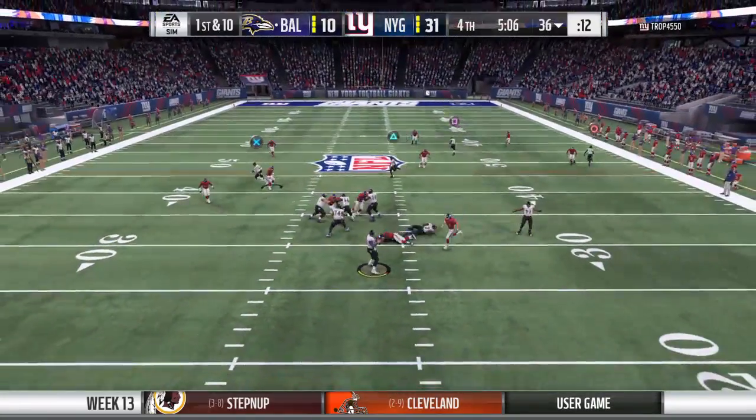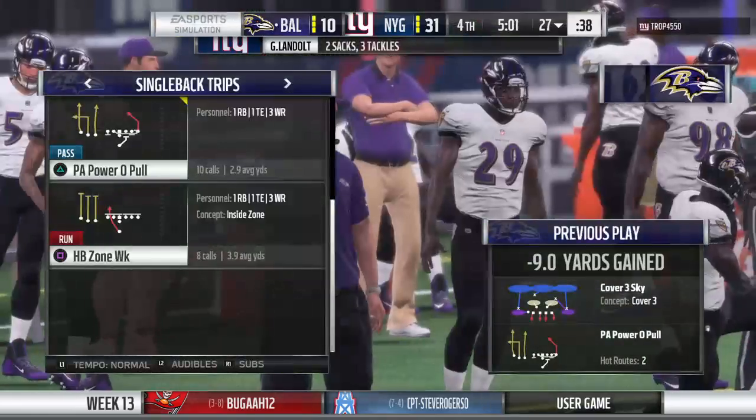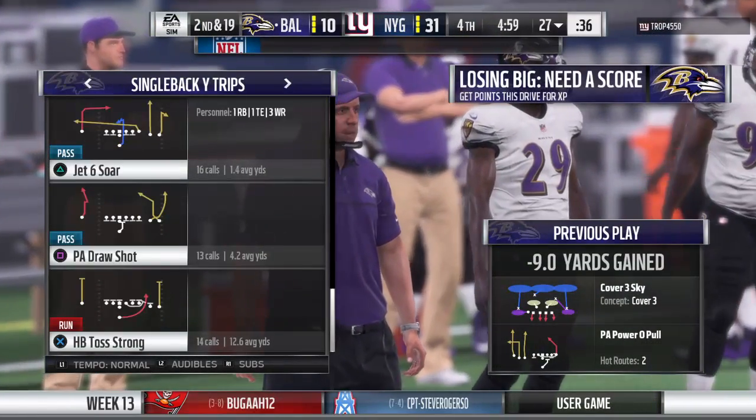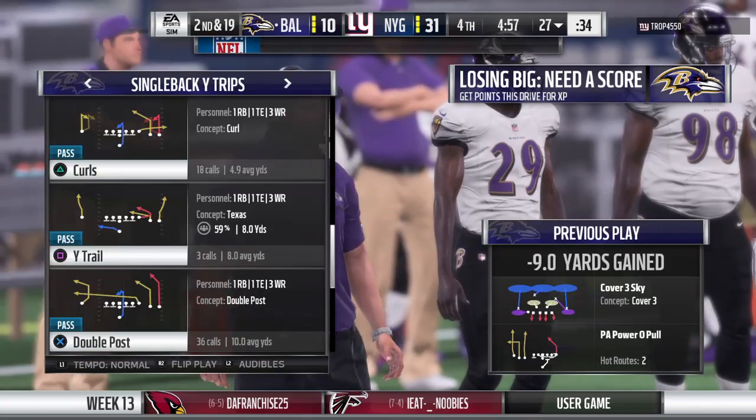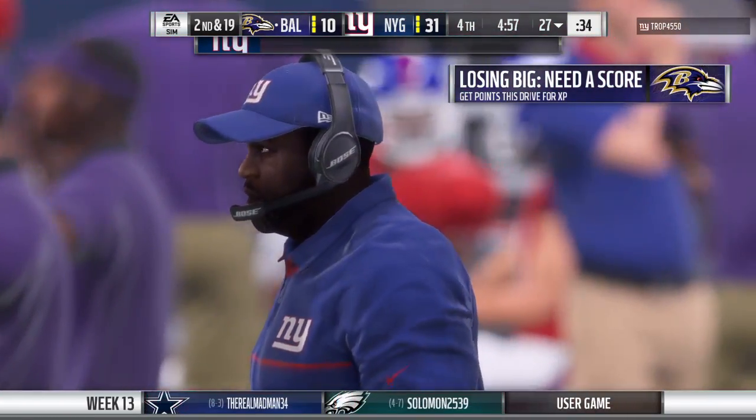After the interception, here's Lynch. And the giant rush gets home as down he goes. Well, that play was the very definition of fast, quick, and in a hurry. Suddenly, he was there. Yeah, blink of an eye. That happened fast, and a big sack.